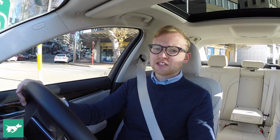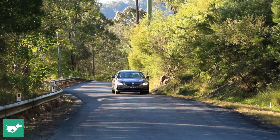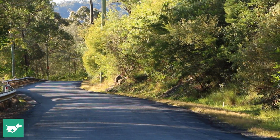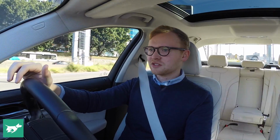It makes the 5 Series feel a little bit agile for a car of this size. It certainly can corner. The G30 is blessed with a really lovely chassis underneath. It's just that at least with the dampers that you get on the Luxury Line, it feels sort of to pitch and yaw a little bit in the corners more than you'd expect a BMW 5 Series to do.